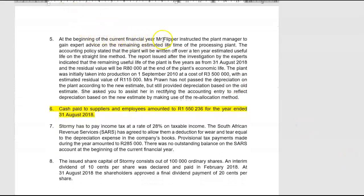At the beginning of the current financial year, Mr. Flipper instructed the plant manager to gain expert advice on the remaining estimated lifetime of the processing plant. The accounting policy stated that the plant will be written off over a 10-year estimated useful lifetime on the straight line method. The report issued after the investigation by the experts indicated that the remaining useful life of the plant is 5 years from 31 August 2018, and the residual value will be 80,000 Rand at the end of the plant's economic lifetime. The plant was initially taken into production on 1 September 2010 at a cost of 3.5 million, with an estimated residual value of 115,000 Rand.